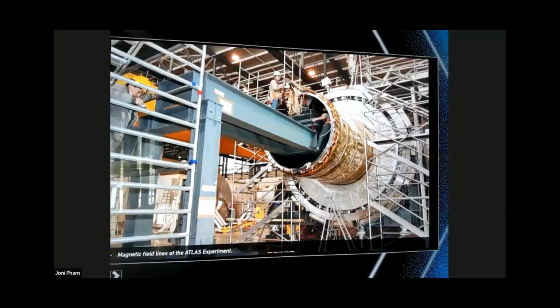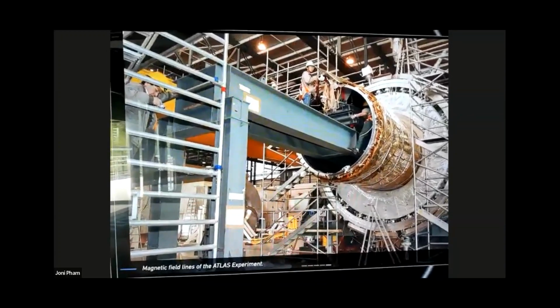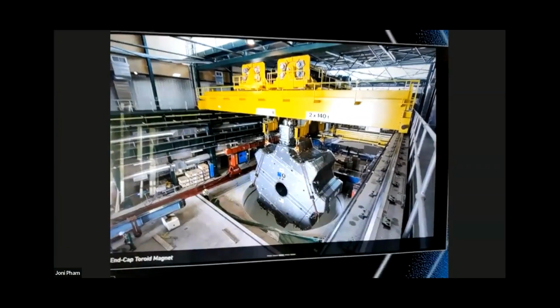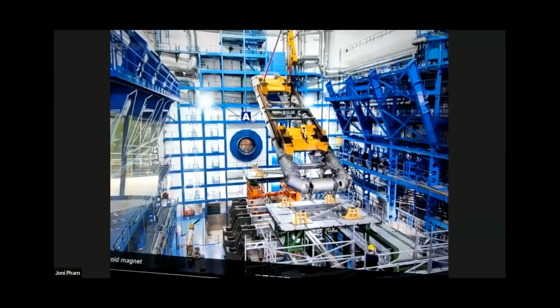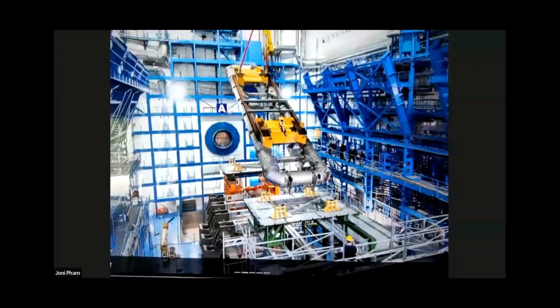So these are the magnet system inside ATLAS. So this is the toroid magnet system. And the end cap toroid magnet. And here are the barrel toroid magnets. You remember the prototype that I showed you yesterday outside? So basically, these are the barrel toroid magnets. The one that I showed you yesterday was only the prototype, and this is the real size.